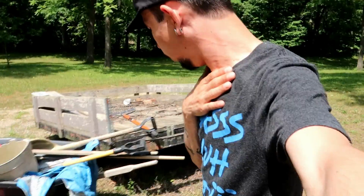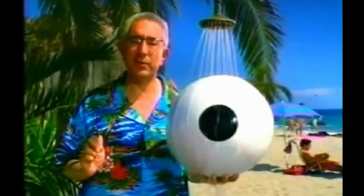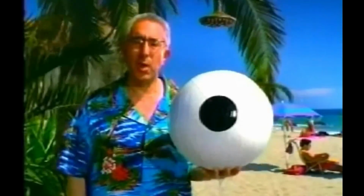I really inhaled something lifting that tarp up. It's in my throat. Make my eyes water. It removes redness and has an ingredient to moisturize. Wow.